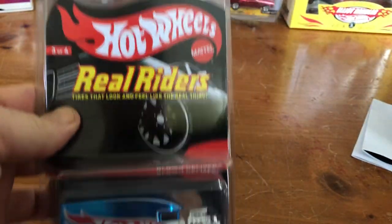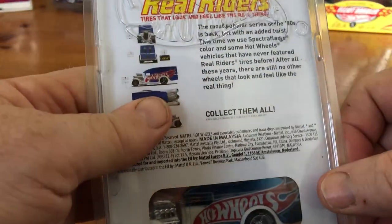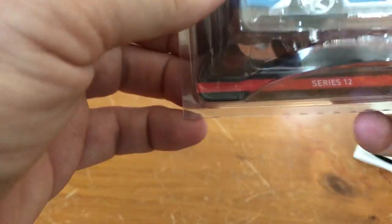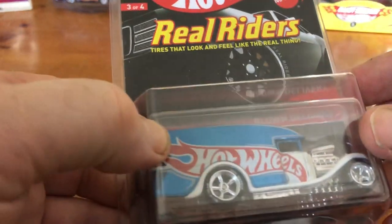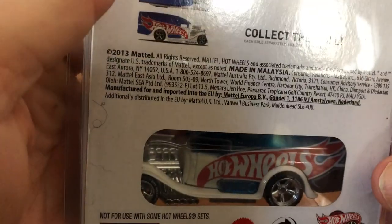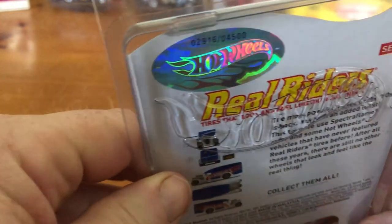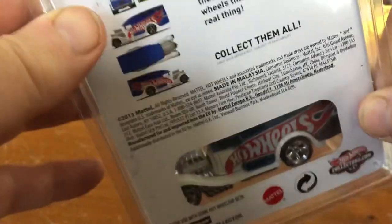Okay, so first up in the box, from the Real Rider series, from the Red Line Club, is Loan Delivery. Recently I picked up several of these. I really kind of like them. They got a lot of room on them for campo and things like that. Limited to 4,500 pieces, and I got 2916 out of 4,500. Okay, so that's that one.